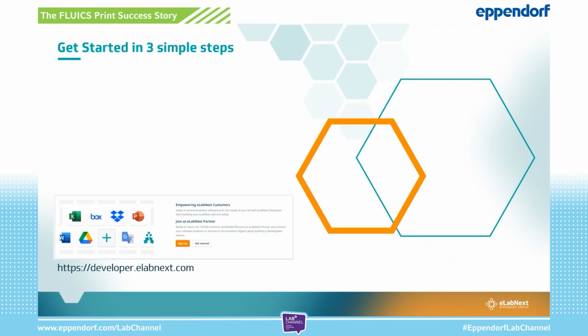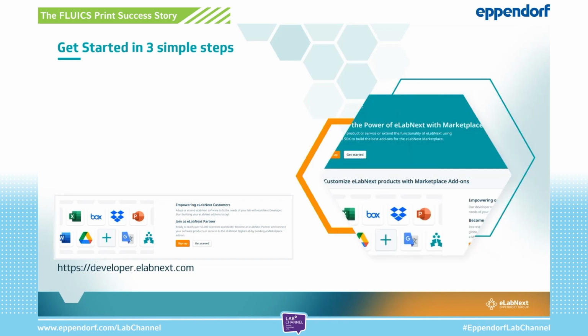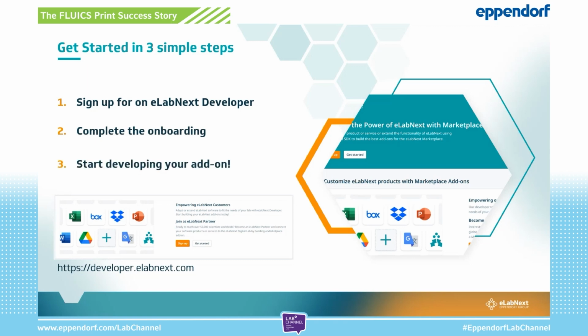So if you're interested after listening to this webinar so far, and if you are interested in building your add-on, you can get started in 3 simple steps. You can sign up for eLabNext Developer at our website. Then you can complete the onboarding with eLabNext Developer, and then you're all set to get started with building your add-on.